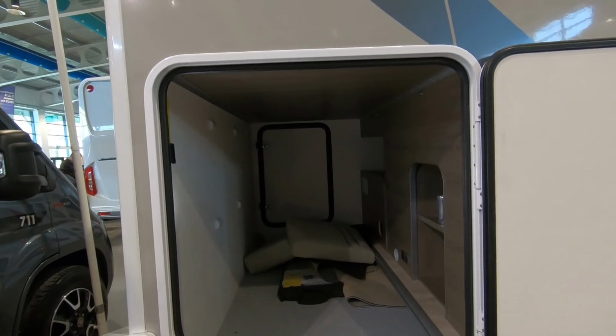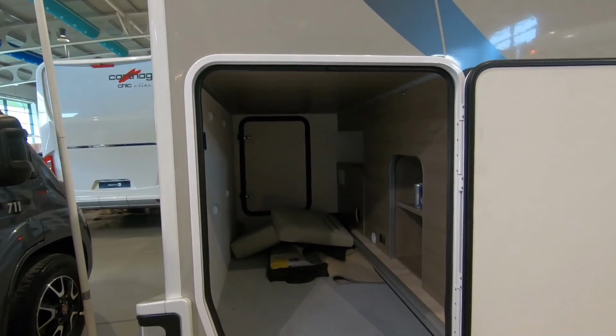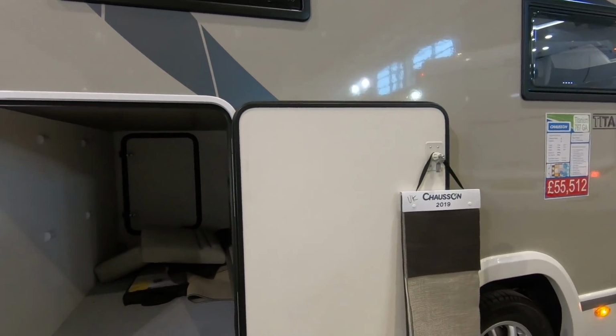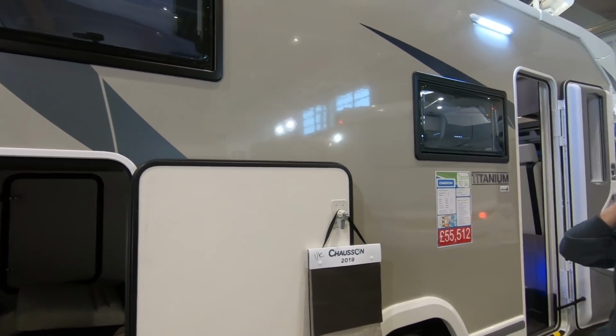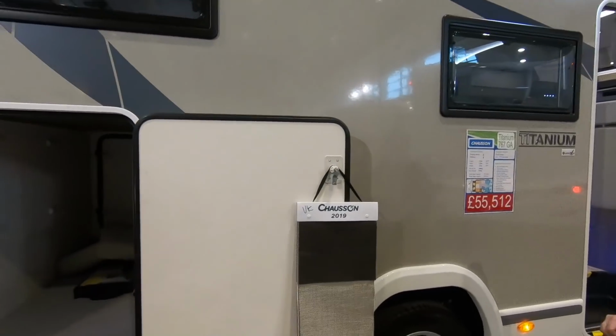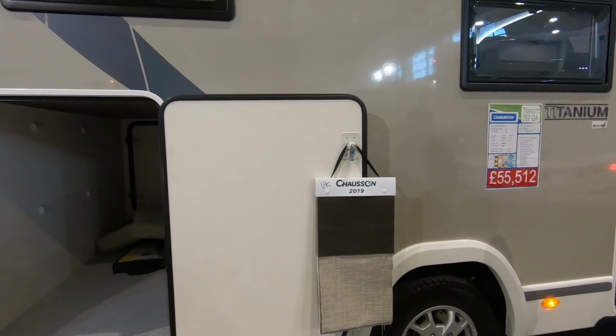probably a smallish motorbike. You've got to watch your payload. But with a 500 kilogram payload, you can, of course, upgrade this one to, what do you say, 4.1. So that'll give you another 600 kilograms payload.